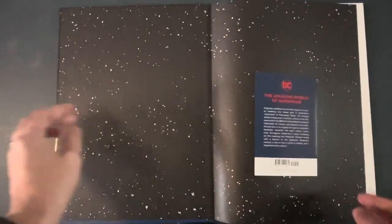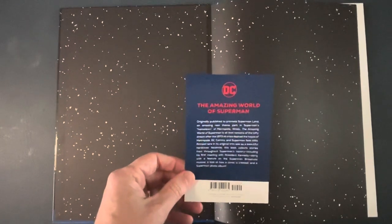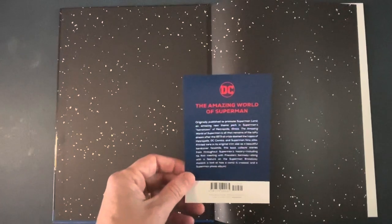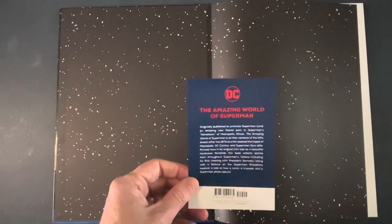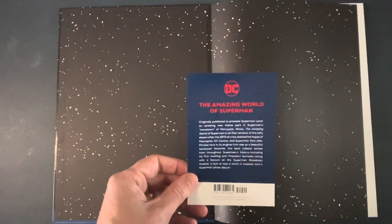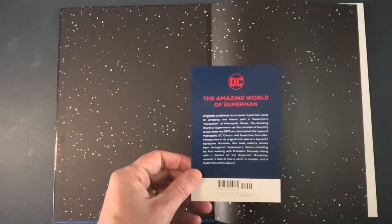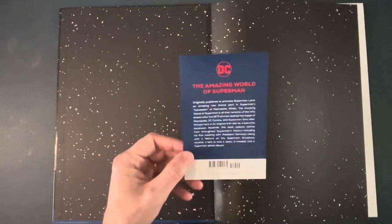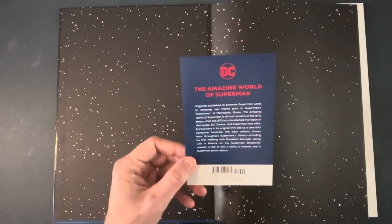You open this book up. Here's a nice little card right here that says, originally published to promote Superman Land, an amazing new theme park in Superman's hometown in Metropolis, Illinois. The Amazing World of Superman is all that remains of the lofty dream after the 1973 oil crisis dashed the hopes of Metropolis, DC Comics, and Superman fans alike. Now, I didn't know that, so holy crap, if it wasn't for that oil crisis, we would have got Superman Land. Damn! They should still do it. That would probably sell, do really well.